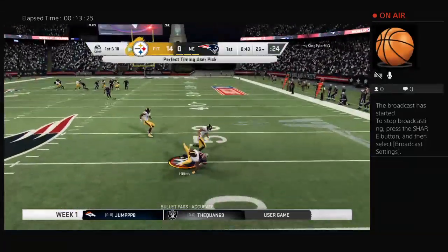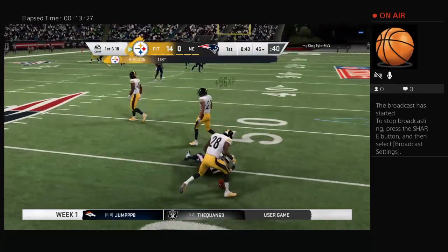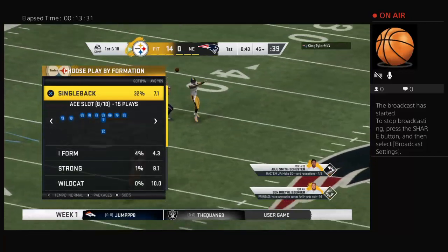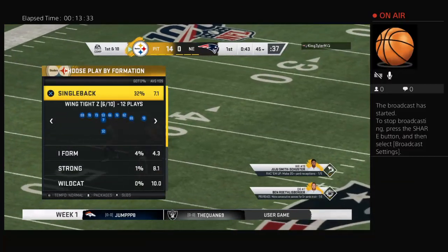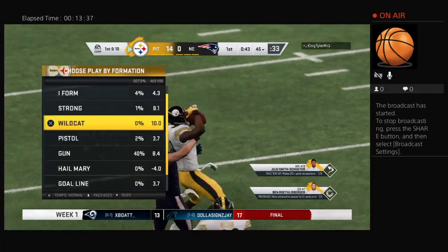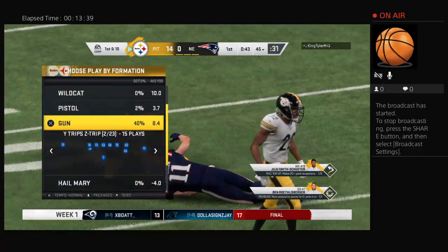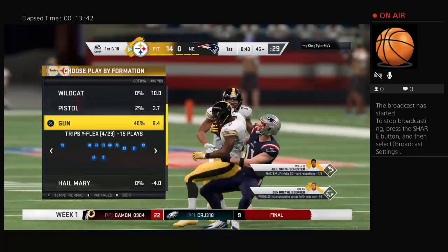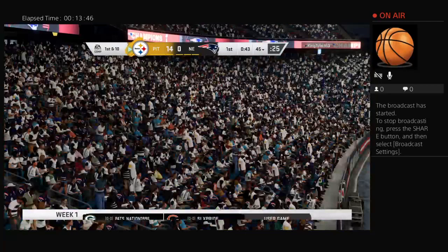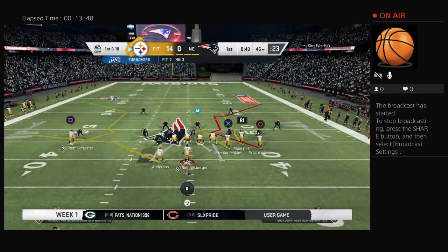Into double coverage, and it's intercepted. Picked off by Mike Hilton, and his crew will take over at their own 45-yard line. When a team's turned it over 3 times in the first half, we just look at the offense and say, guys, what are you doing? But instead, we really should be looking at the defense. They've created the takeaways. 2 interceptions, 1 caused fumble. They played awfully well swarming to the ball here in the first half.